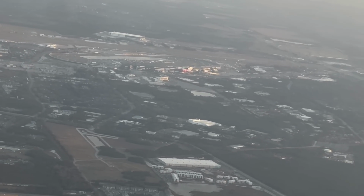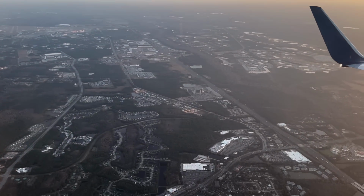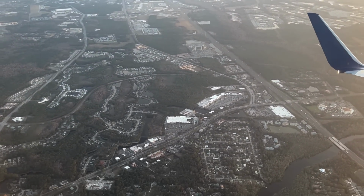2299, turn left heading of 250. 2299, contact Daytona Airport 125.8. 125.8, Delta 2299. We're turning left to a heading of 250 degrees.